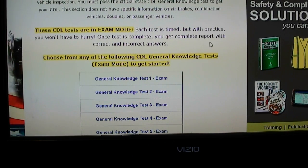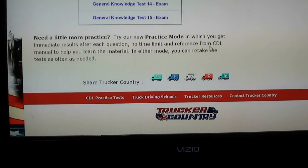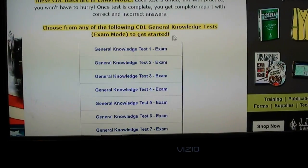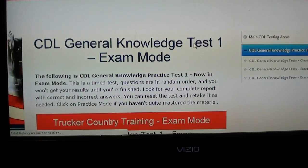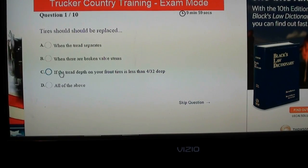It'll make it a whole lot easier to learn these things once you get a good feel for some of the questions. And these are probably the same questions again, but it's timed. See if it's the same question. General knowledge. Okay. Yep, see, it's timed, and we have over here 9 minutes and 56 seconds to answer 10 questions. So you have a minute for each question.